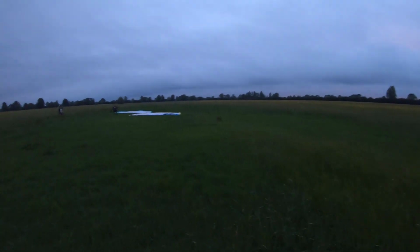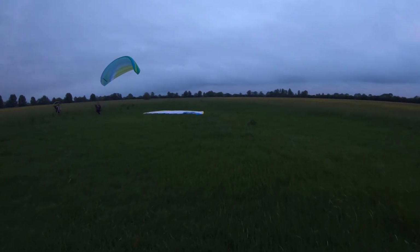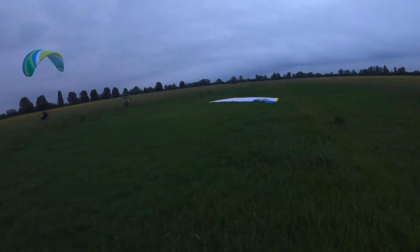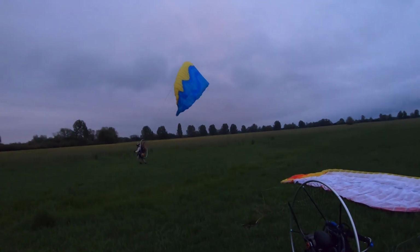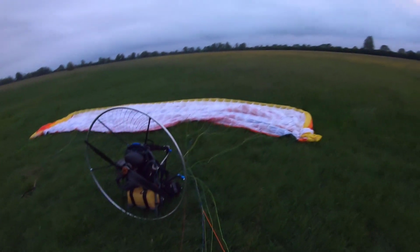So I was careful to make sure that I was not going to destroy my prop. Anyway, I picked my wing up and went back, and George has a second attempt as well, and off he goes. So George is up, very nicely done. And then Lee's up now. So Lee very rarely fails a launch, and off he goes.